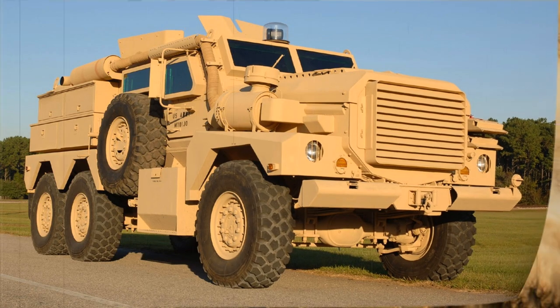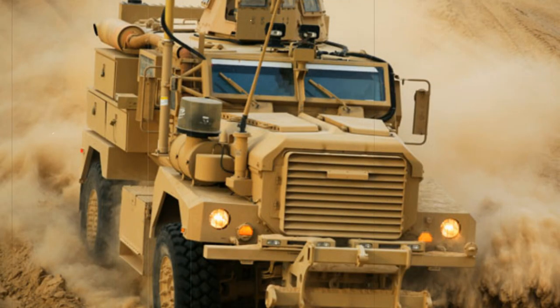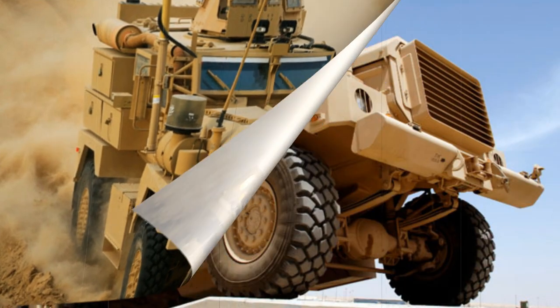Armament can include a Browning M2 12.7mm heavy machine gun, an M240 7.62mm general-purpose machine gun, an M249 SAW 5.56mm light machine gun, or the MK 19 40mm automatic grenade launcher. Armament can also be supplemented by any crew-served weapons fired through the available firing ports.